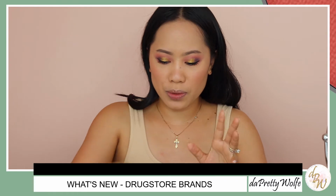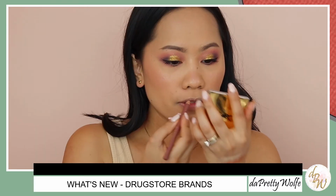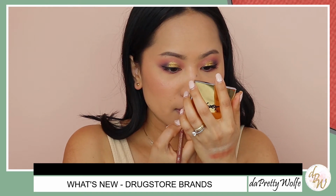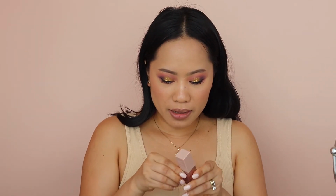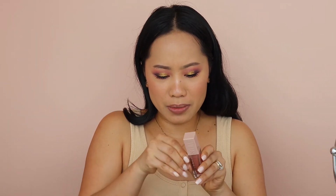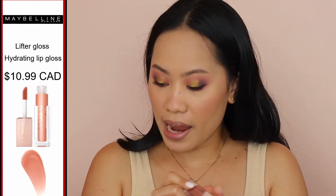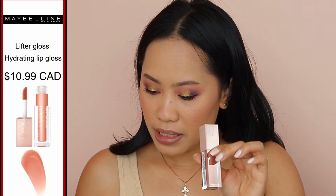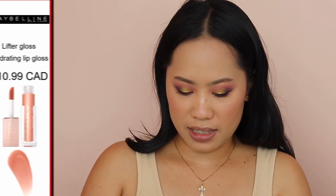Let's move on to the lips. I'm going to use a lip liner from Milani first before we apply the gloss. Alright, now I'm ready with this. I'm excited about this one as well. This one is 5.4 ml. I'm in shade Amber, and this retails for $10.99. That's how much I paid, but you could definitely get this on sale as well.